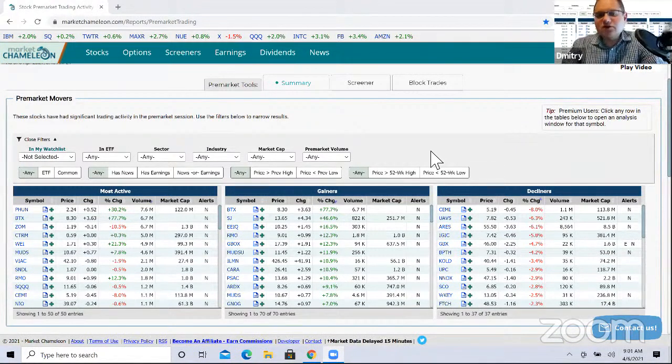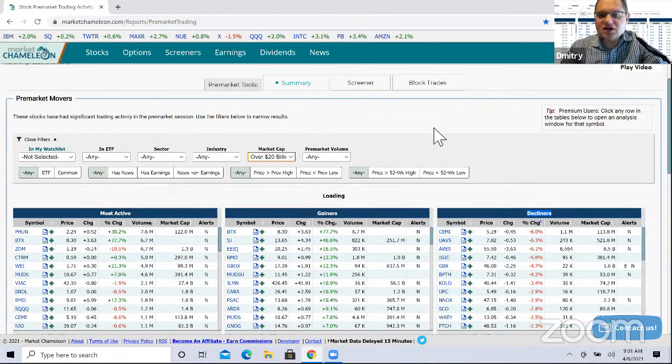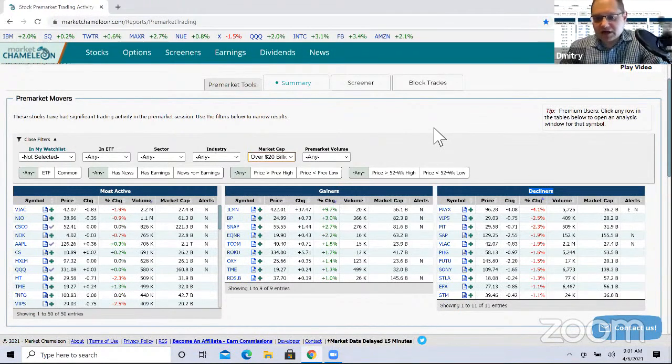So with that, let's get started. This is the pre-market report: stocks moving in the pre-market hours. We have the most active stocks, biggest percentage gainers, biggest percentage decliners. Let's take a look at the higher market cap stocks. I'm going to use this filter, looking for stocks with a market cap of 20 billion or higher. We see here 9 made the percentage gainers list, 11 on the percentage decliners list. From that perspective, it looks neutral at the opening, not very bullish, not very bearish.